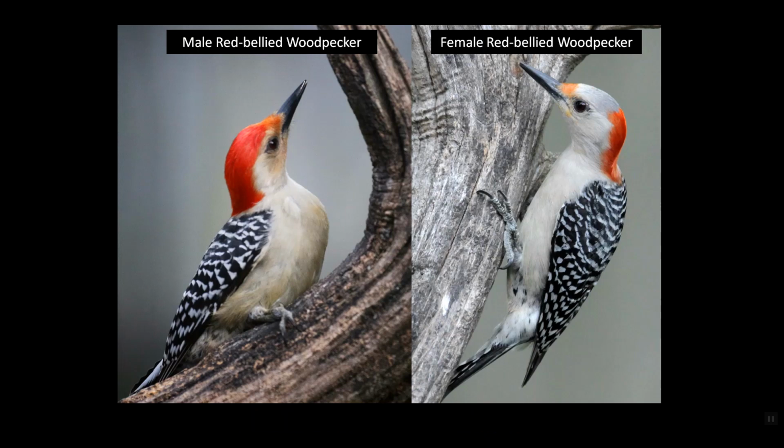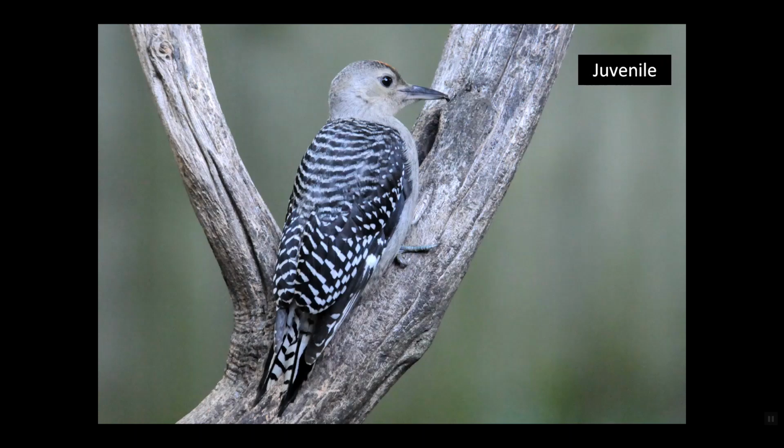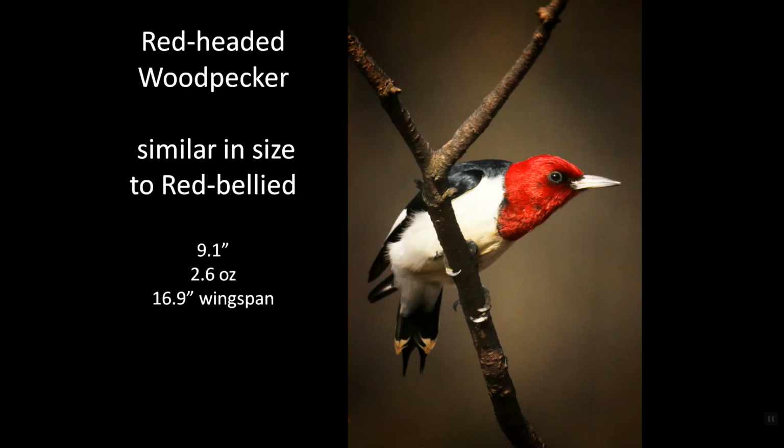And the difference is that the male's red goes all the way to the beak, while the female has a gray forehead. The juvenile, well, he has a little red on the top of his head, so it is going to be a male. But right now, I think only a mother could love. But keep in mind, it will be gorgeous in another few months when it gets its adult plumage.